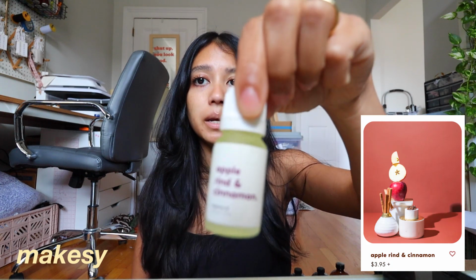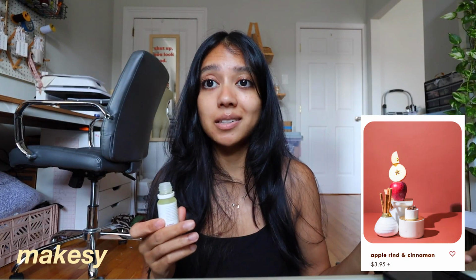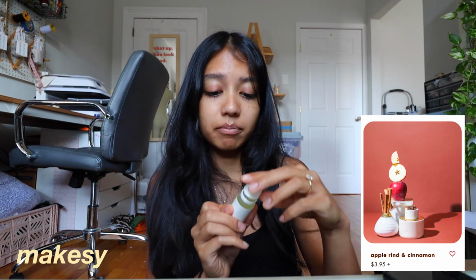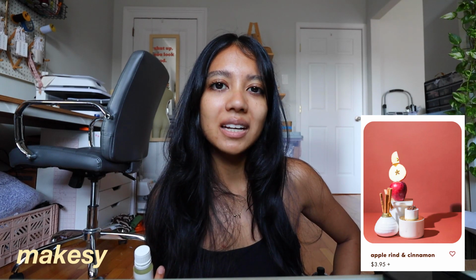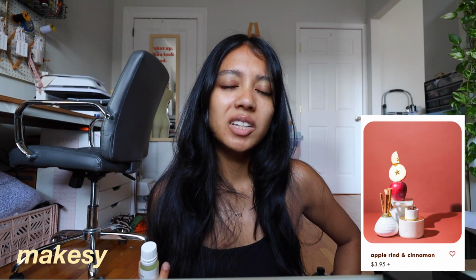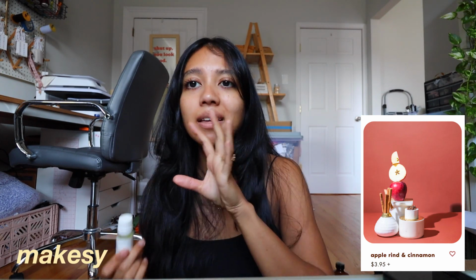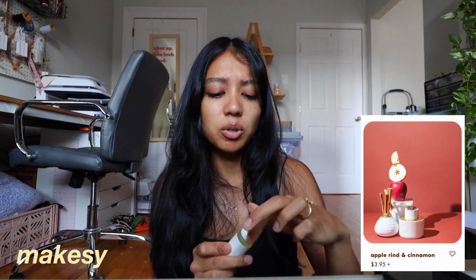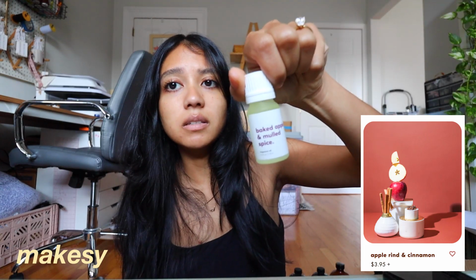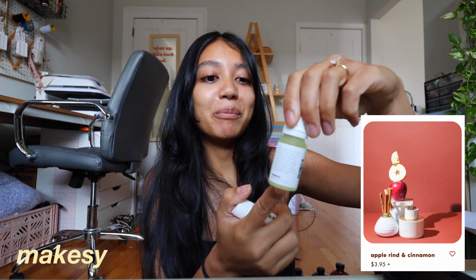Apple rind and cinnamon. Very straightforward. I don't remember what most of these smell like because I haven't smelled them since last year, so it smells exactly like this. It's not a sweet apple scent, more like sour. There are sweeter apples and then not as sweet apples. This smells like the not as sweet apple. I do get cinnamon, but not too much. Baked apples and mold spice. If you're deciding between these two, this one is the one I would go with, the baked apples and mold spice.